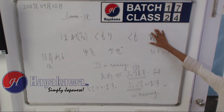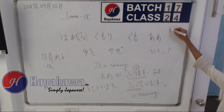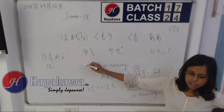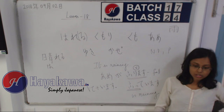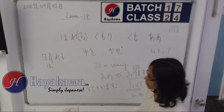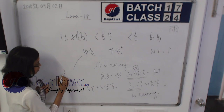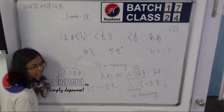So that's ame, rain. Do you remember the kanji for ame? Yuki is snow. Yuki is snow. How do you say it is snowing? Now snow also falls. That is also yuki ga furimasu. Yuki ga furimasu. For yuki also you use furimasu. Like rain.